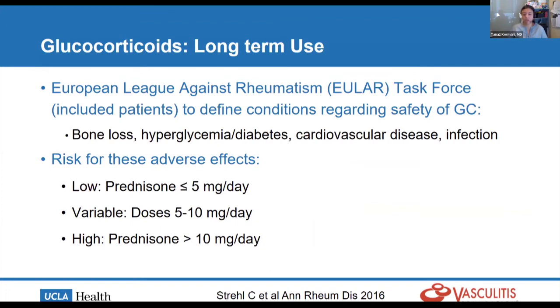And what they determined is that this is low for people who are on 5 milligrams or lower of prednisone, high for anyone who's taking more than 10 milligrams a day of prednisone. And then for the doses in between, it really varies on the individual and the risk factors that they have. So, you know, oftentimes we at least try to get to 5 milligrams or lower of prednisone if possible.